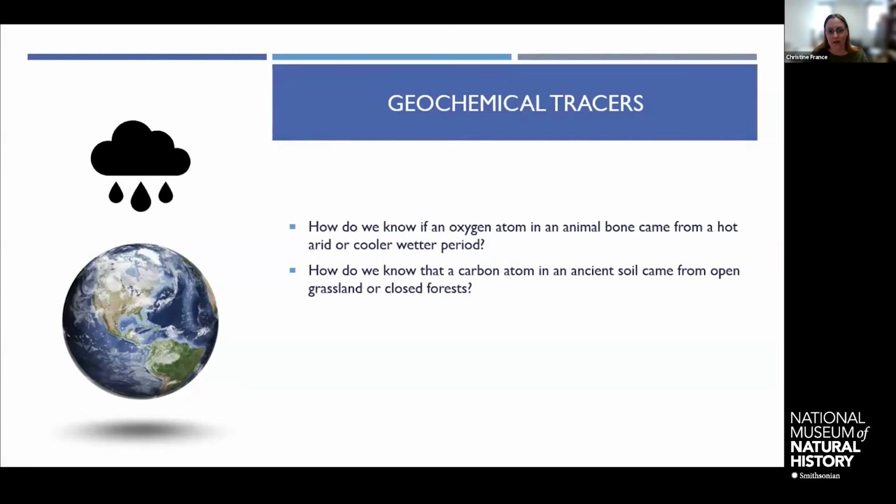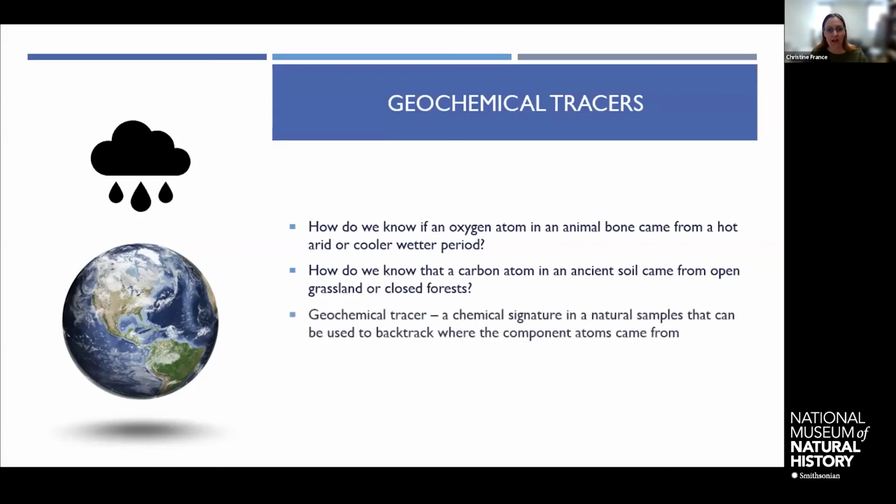We need to know if that oxygen atom came from a hot, arid, or a cool, wet period. We need to know if that carbon atom came from a particular kind of plant, maybe an open grassland or a closed forest. And we're going to do that using geochemical tracers. A tracer is just a chemical signature in some sort of natural sample that you can use to backtrack where that component atom came from.